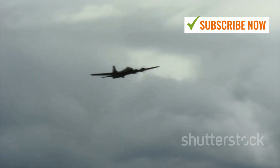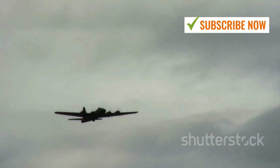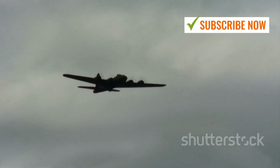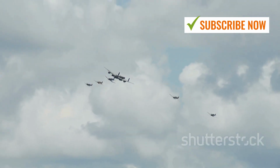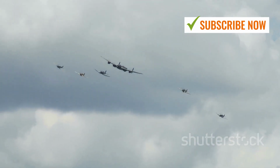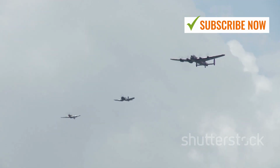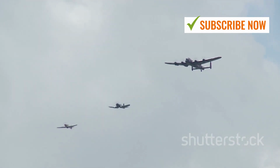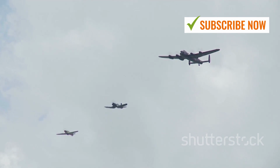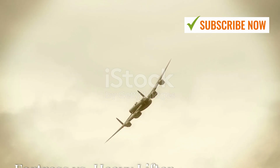The B-17, with its reputation for resilience and firepower, became synonymous with the United States Army Air Force's daylight bombing campaign against Nazi Germany. On the other hand, the Lancaster, renowned for its immense payload capacity, spearheaded the Royal Air Force's devastating night raids. In this comparative analysis, we delve into the heart of these legendary bombers, examining their design philosophies, strengths, weaknesses, and ultimately, their impact on the outcome of World War II.